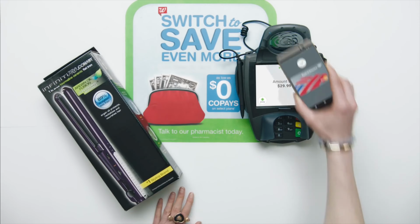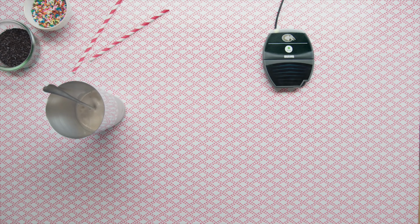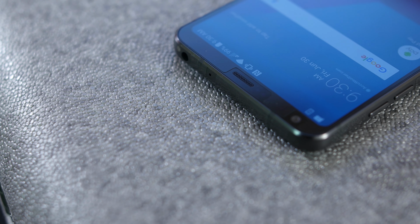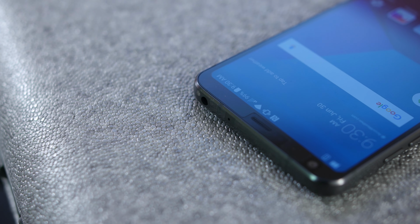Furthermore, any phone running Android KitKat 4.4 or later can use Android Pay, although if your phone is rooted, it will not, so you'll have to revert to stock. That means, yes, the brand new LG G6, which launched in April, will work with Android Pay. Now, we didn't get to do a review on this, so it was kind of my excuse to test it out, since its launch was kind of overshadowed by the Samsung Galaxy S8.